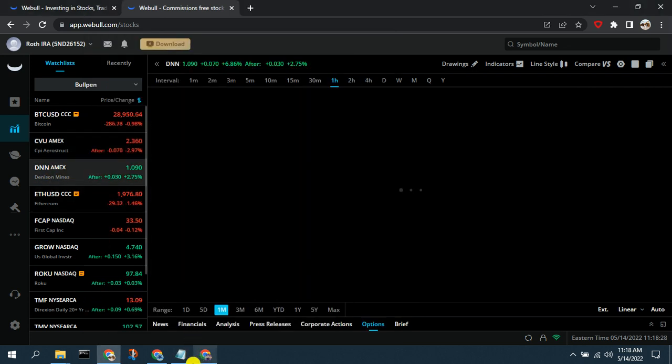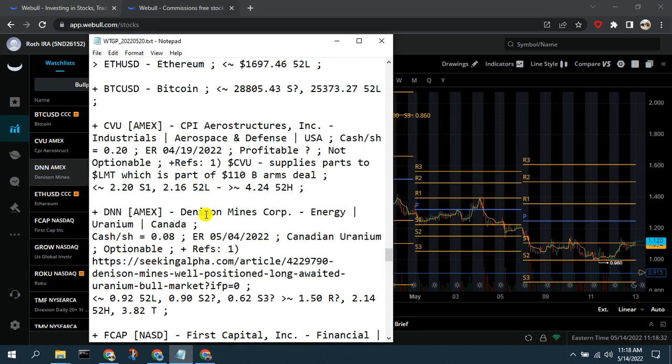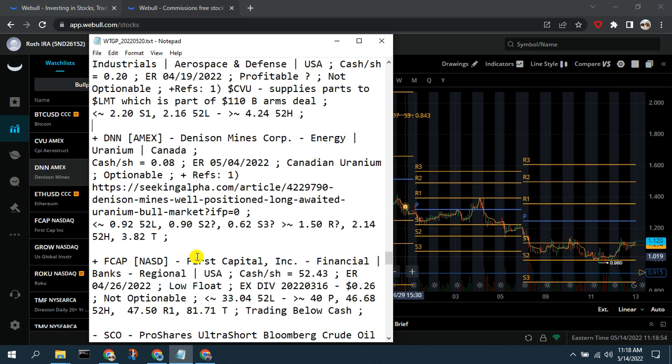DNN, it's another uranium play. We've swung DNN profitably many times over the years, and you can see it's a Canadian uranium play. It is optionable. Sometimes it stops around this $1 area, 1.02 area, and sometimes it comes down to this 0.92 area. So wherever it's going to swing back up, we'll take a long position in DNN. Again, it's a uranium play.